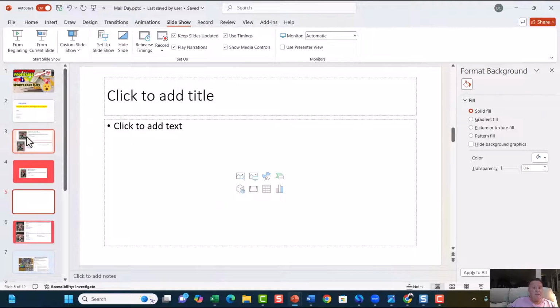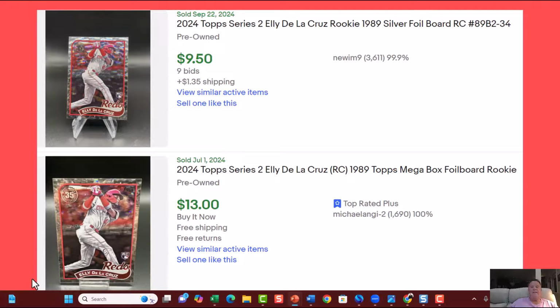Now let me get back to what I was sharing here. So I bought the Ellie that you just saw for $1.99, and you can see comps sold for $9.50, and another one here sold for $13. I got the card. It's beautiful. I think it's going to grade a PSA 10, so I'm going to send it off for grading. Once it gets back, I think it can be a $35 to $40 card right now.